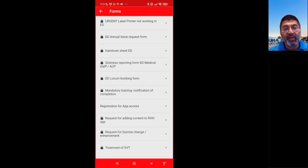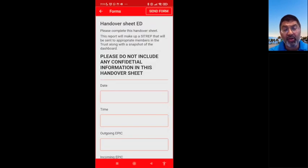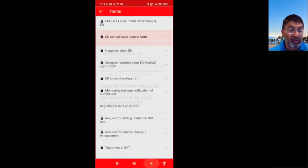You can create it in such a way that you can actually send a SITREP report to the trust directly from the app. Obviously, any of the content here you need to make sure that it's confidential. So, I'll put them there at the top. Please do not include any confidential information.